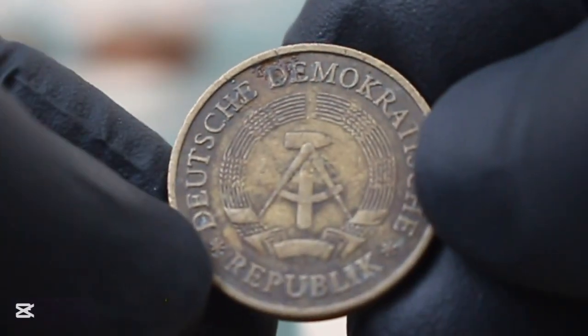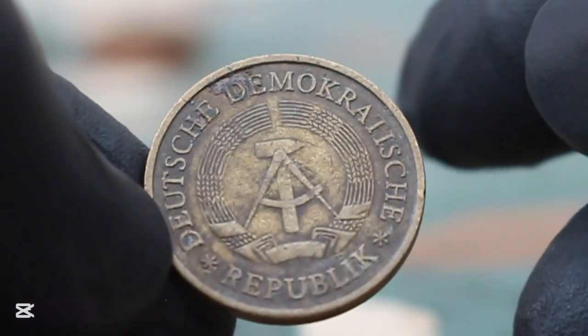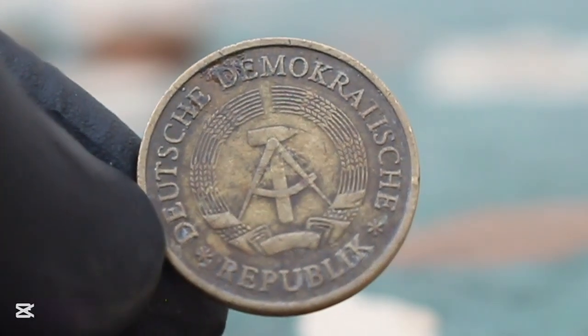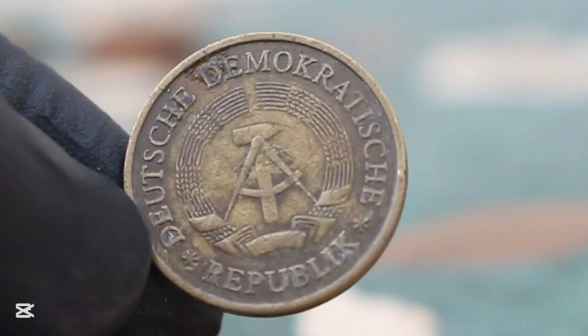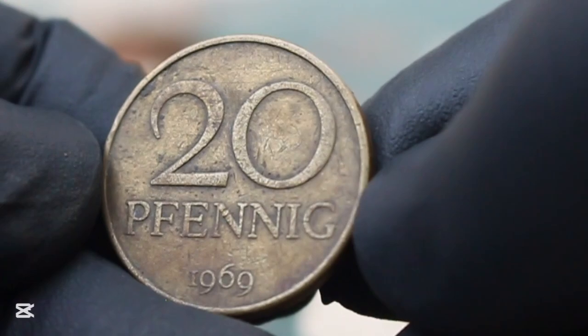The market for these coins has seen a surge, particularly among collectors who are keen to own pieces from such an interesting and unique period in German history. Collectors are particularly interested in the 20 Pfennig 1969 for a number of reasons. First, the coin's historical context, produced at the height of West Germany's post-war economic recovery, adds a layer of significance.